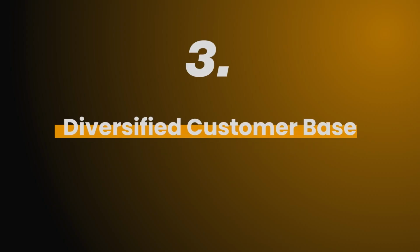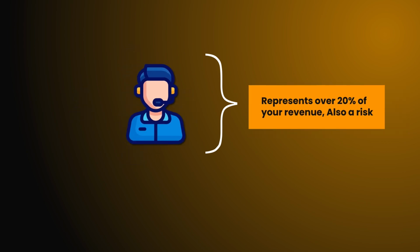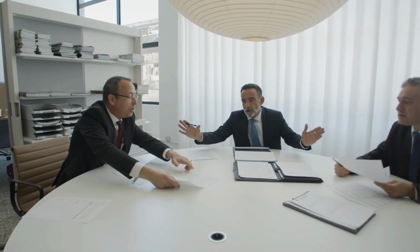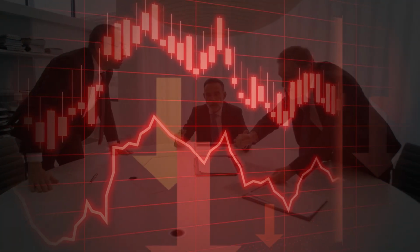Next is diversified customer base. Customer concentration can kill your valuation. If your top 5 customers represent more than 50% of your revenue, then you have a concentration risk. If one customer represents over 20% of your revenue, also a risk, right? If one customer departure could devastate the business, that is not good. You need to make sure that is not true for your business if you want to get a good exit.